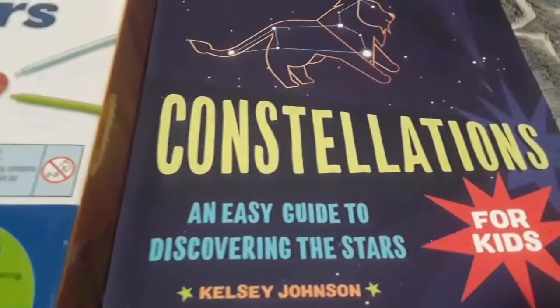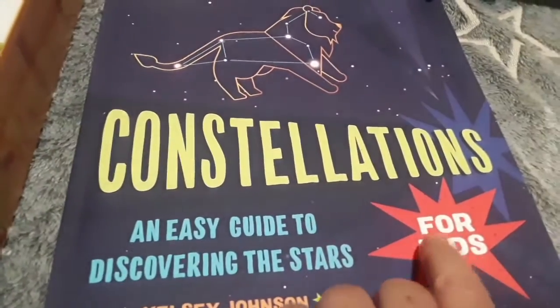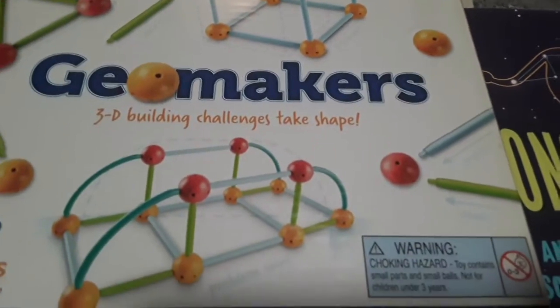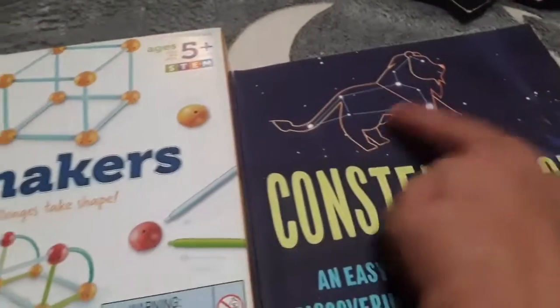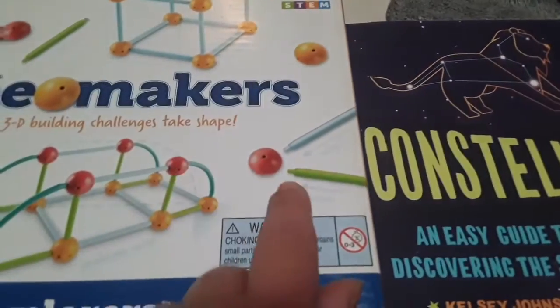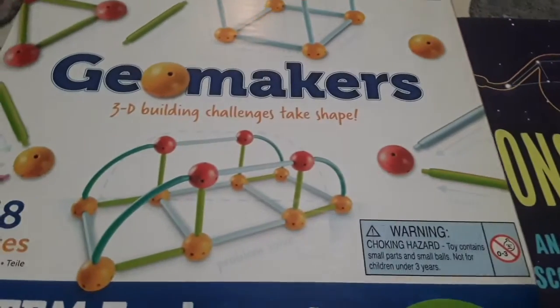I had gotten this book on Amazon, and it's the constellation book, and I was looking through it and different constellations, and then I remembered that we have this item, which is these geomakers. So I was thinking that Nate could look at this book and take these items and try to make like a constellation like this by attaching the little balls to the sticks. So this is a really good set if you have one of these.